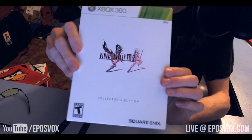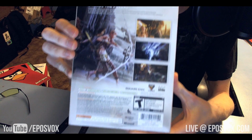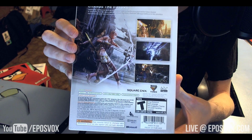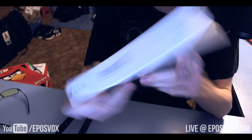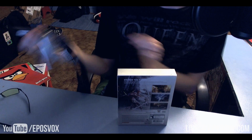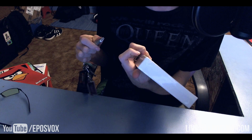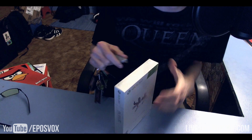This is Final Fantasy XIII-2 Collector's Edition. I got it because I'd never actually played the game myself. I played most of Final Fantasy XIII, but not all of it. But I don't know what happened to the copy that I was borrowing from a friend. I don't know if I still have it, or if I gave it back to him and didn't realize it or anything like that. And so I couldn't justify buying another copy. But since I hadn't played Final Fantasy XIII-2, I thought I would get me a copy and check it out.